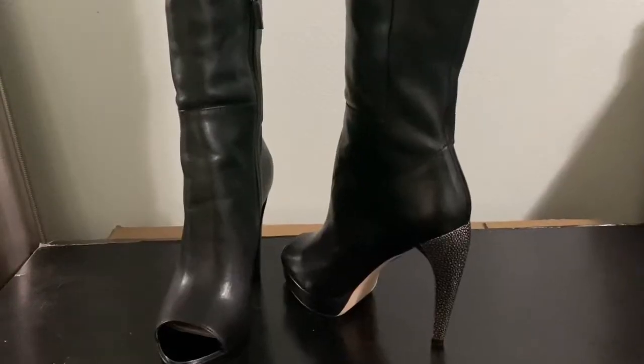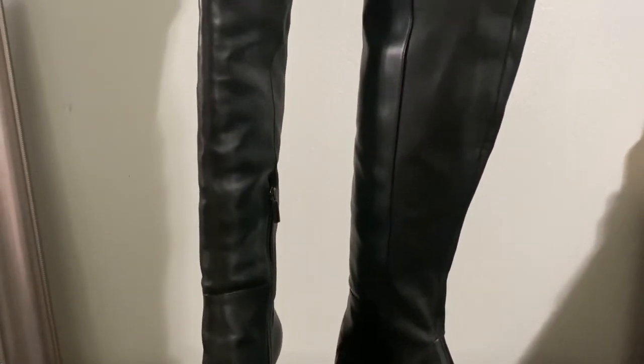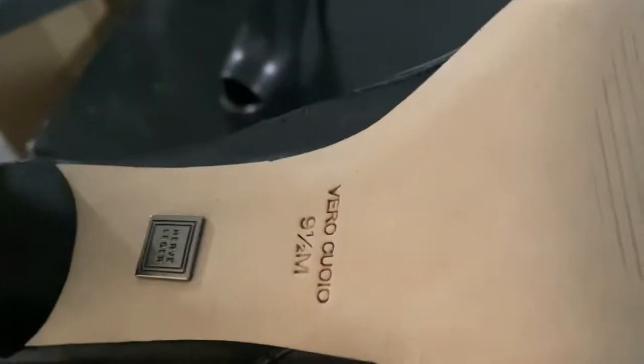They were thigh high, and trust me, y'all, I did everything I could to try to make those boots fit, and they just did not. I mean, they were calfskin leather. The heel was beautiful. Everything about these boots was just amazing. But I had to send them back because I could not wear them, and I was not going to force myself into them and risk damaging the zipper or just being uncomfortable in them altogether.